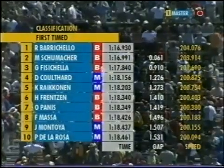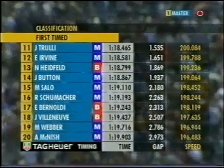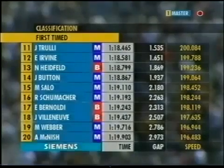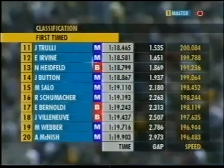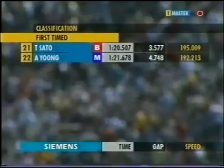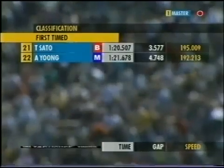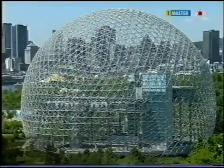Behind De La Rosa, Jarno Trulli in the fastest of the Renaults, just ahead of Eddie Irvine in 12th. Nick Heidfeld, well, on Bridgestones, I'm a bit surprised to see the Saubers not better than they are on this occasion. He's down there in 13th position. Felipe Massa, 8th fastest, so perhaps Heidfeld just had a few problems in that session. Button, we know, had a few troubles. Salo and McNish for Toyota not showing particular turn of speed so far. And at the back at the moment, 2 drivers learning the track, Takuma Sato in the Jordan and Alex Yoong in the Minardi. Sato only got 15 laps, Yoong got 25 laps, so Sato I think being held back a little bit by the team. Let's take a look at the highlights.